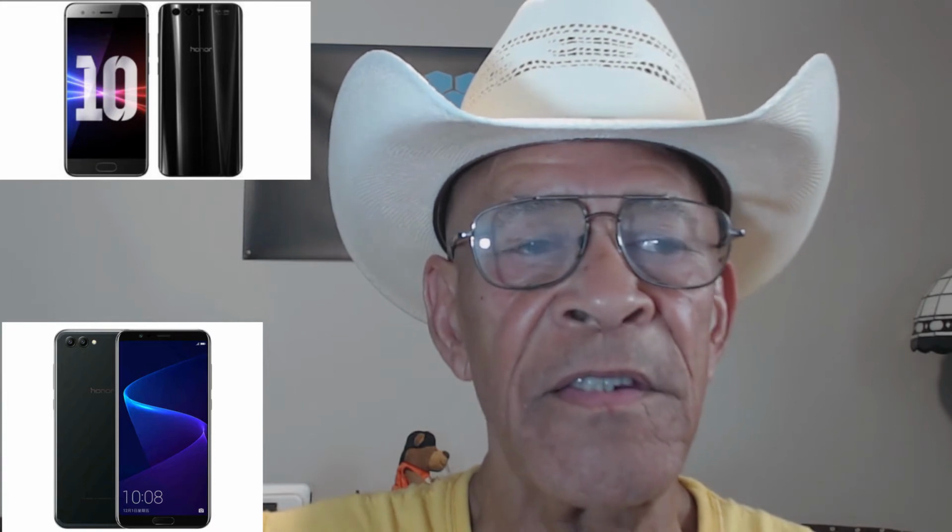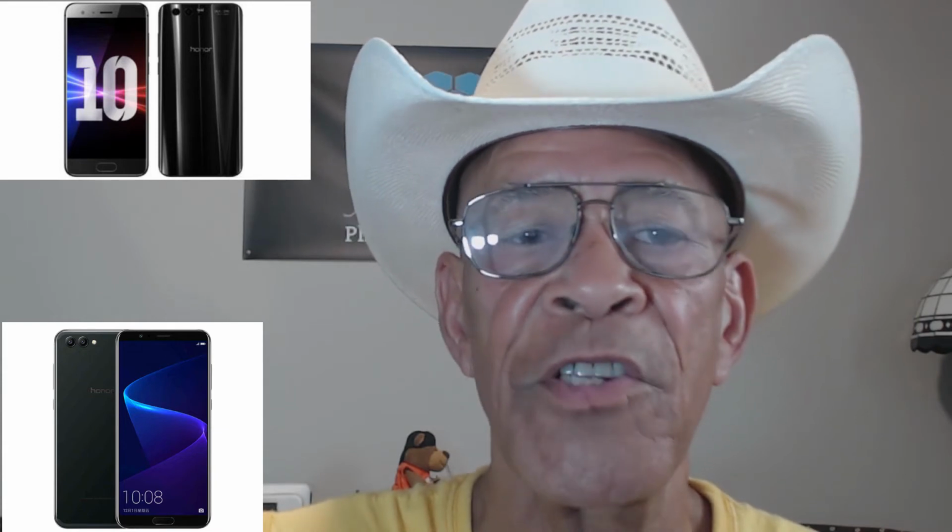Of course, it's a GSM phone, so you can put it on AT&T and T-Mobile, but it looks like a pretty good device. It's glass front and back with an aluminum frame, has dual SIM, no SD card, has an IPS LCD display. It's 5.84 inches, so it's a nice, good size. The display resolution is 1080 by 2280 pixels. It's a 19:9 ratio.